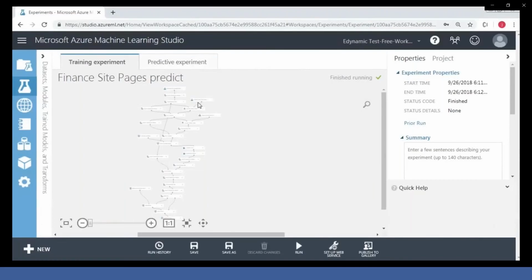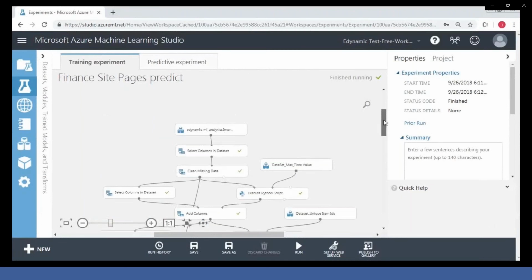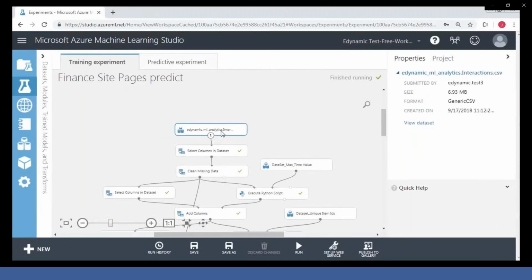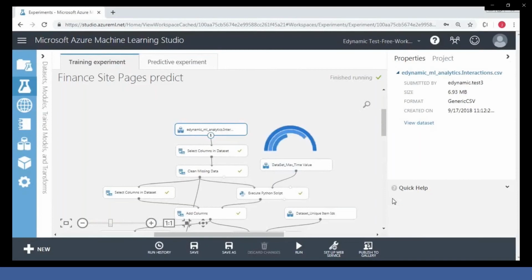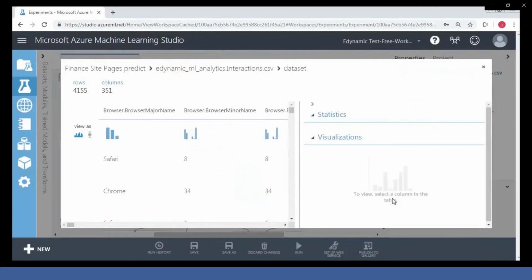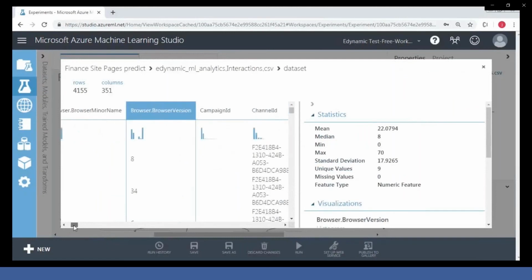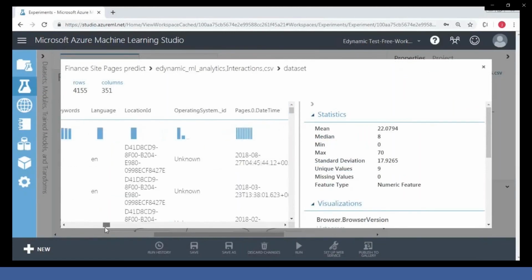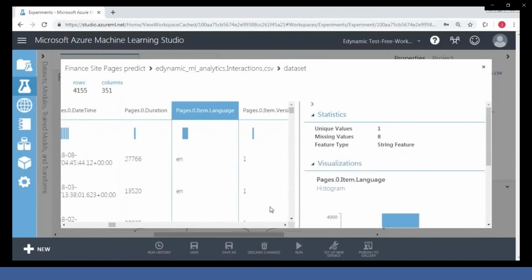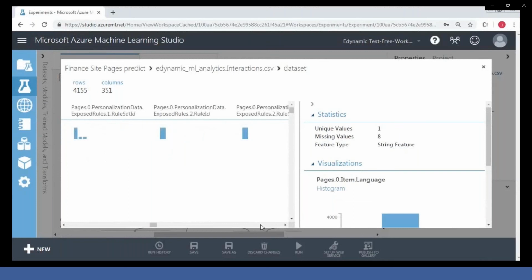So looking at how we're doing this is our algorithm in Azure Machine Learning. The first thing we do is get all of the contact records, all of the data from the contact records. So this is basically directly from Sitecore, what's stored in the contact data store. This is all of the columns, 351 columns stored in that contact data store, all of the pages that they've visited, and things that they've done in each of the pages.